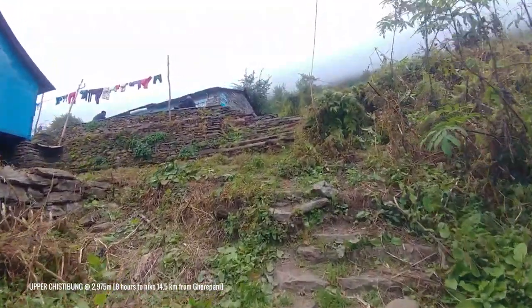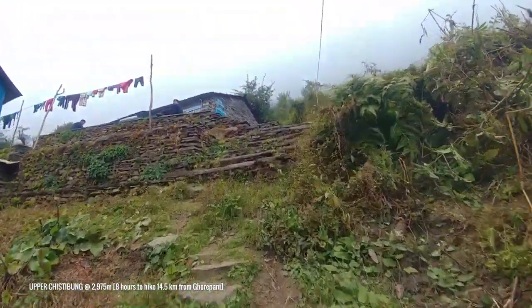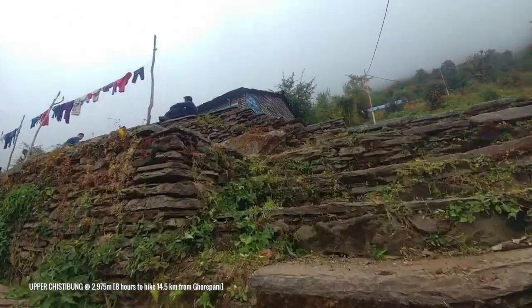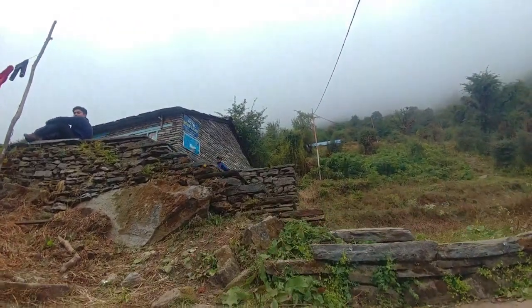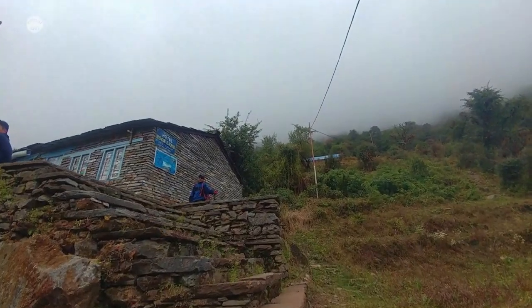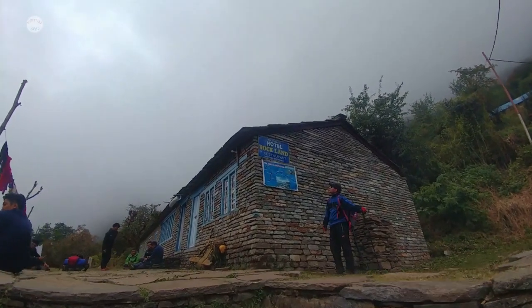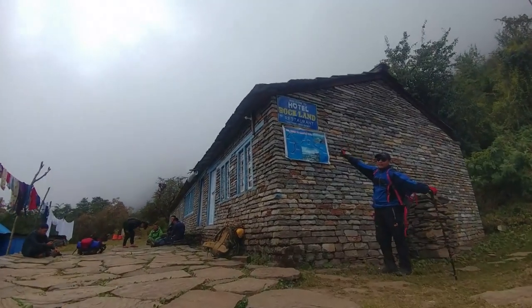Finally, we have reached Upper Chistabung, hiking a total distance of approximately 14.5 kilometers all the way from Ghorepani. Upper Chistabung is at an elevation of 2,975 meters, and we will be staying overnight at Hotel Rockland.